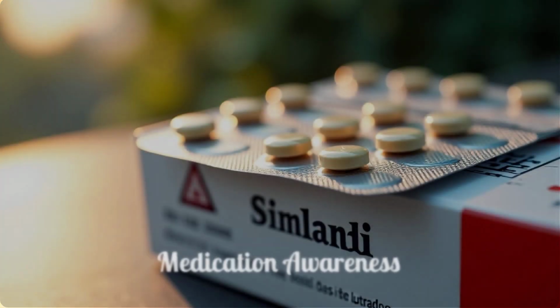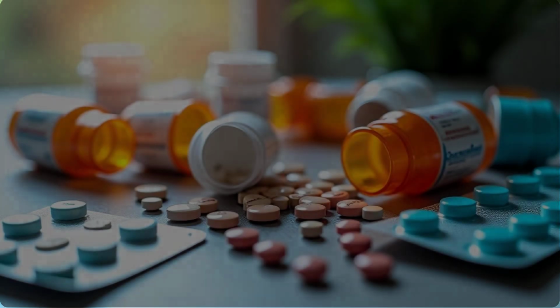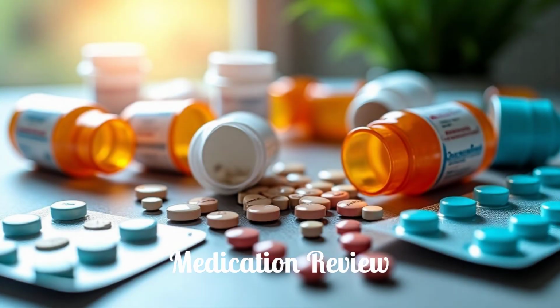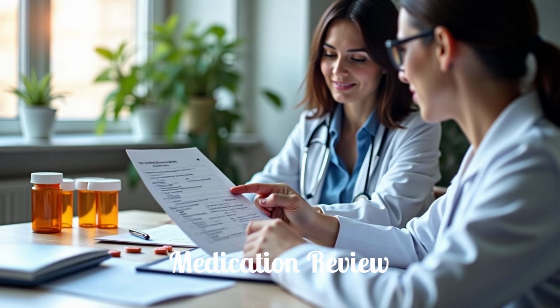Certain medications should not be used with Simlandi. Always inform your doctor about all prescription and over-the-counter drugs, vitamins, and herbal products you are taking or plan to take. Specific drugs to discuss include abatacept, etanercept, anakinra, azathioprine, and 6-mercaptopurine. Also, mention certolizumab, golimumab, infliximab, and rituximab. This list is not exhaustive, so a comprehensive medication review with your doctor is crucial to prevent potential interactions.